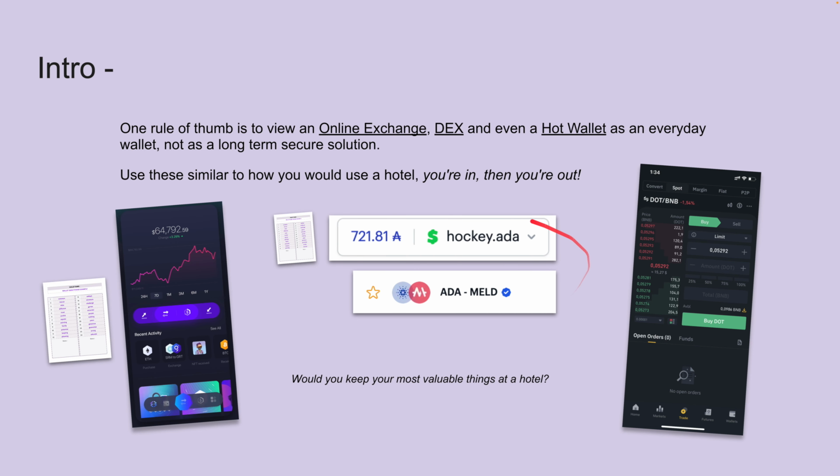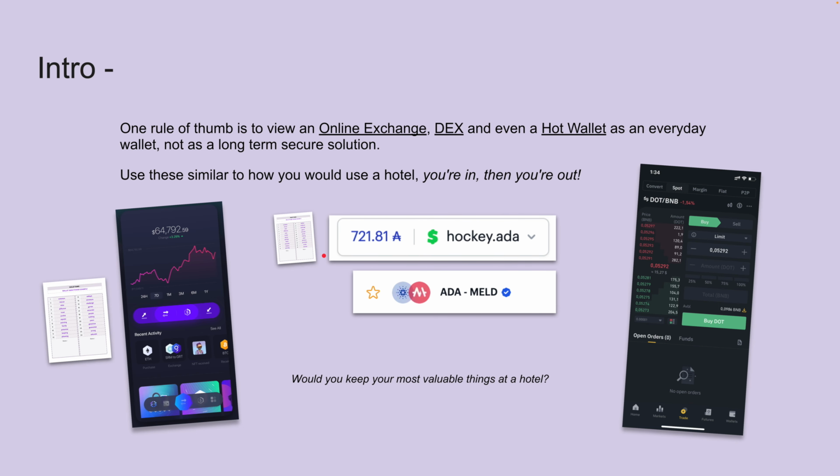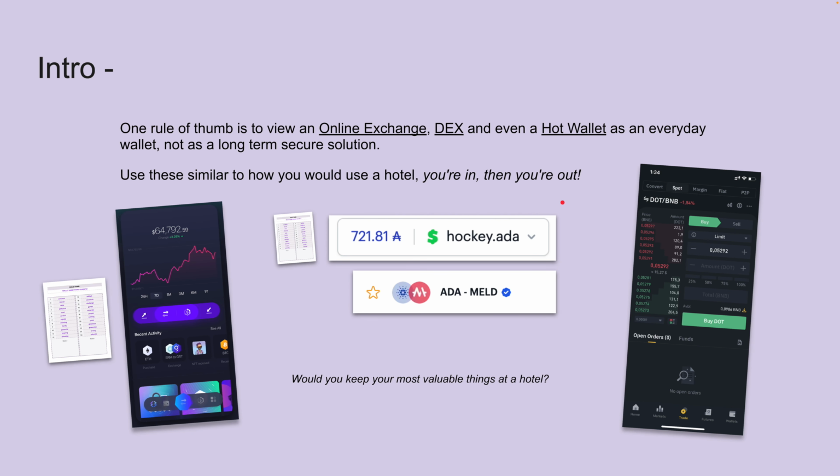And again, here's an example of a DEX, a decentralized exchange. In the middle here, we have a Cardano wallet that we've connected to a DEX, and we're doing some yield farming. And of course, this could be hacked if somebody gets access to your wallet online. And here is a Binance account where you're trading coins, and that could be hacked. If somebody gets access to your password, there's nothing you can do about it. So would you keep your most valuable things at a hotel? Probably not. It's one way to look at it.